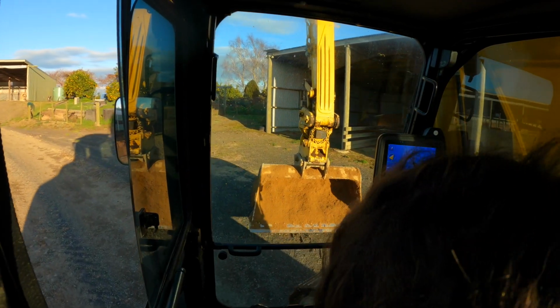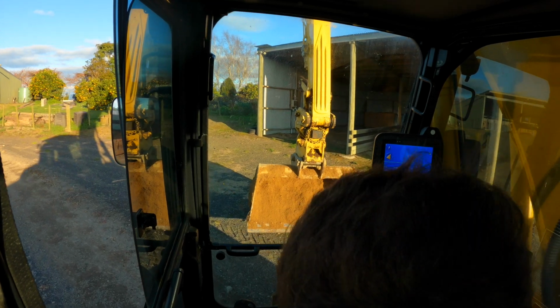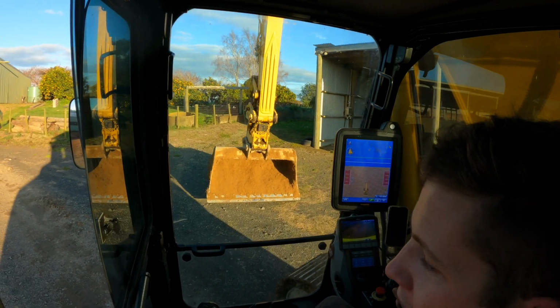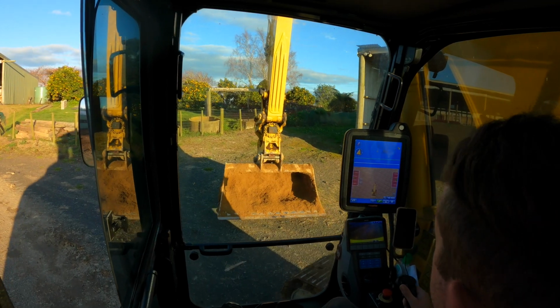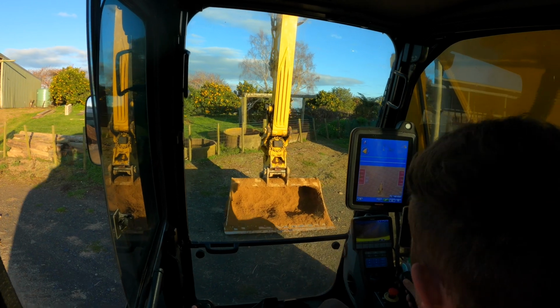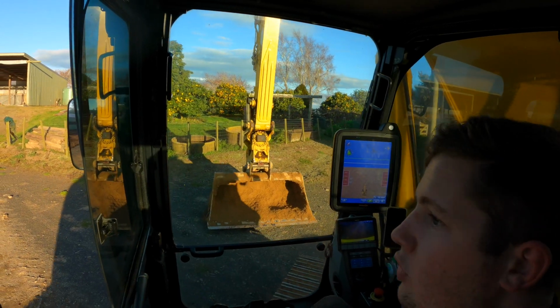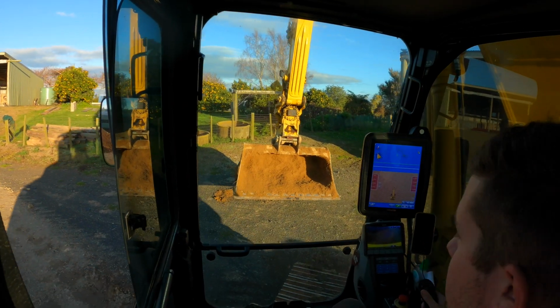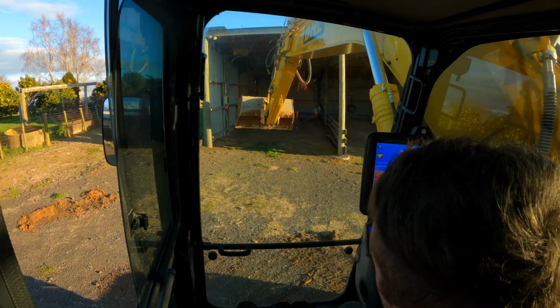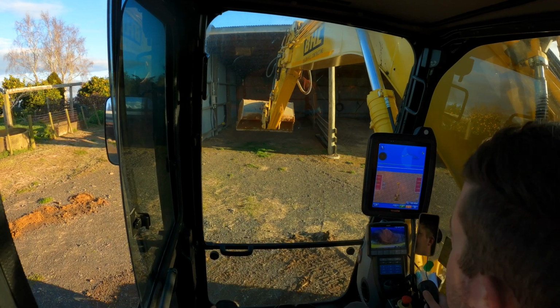First bay here, I think, is what they want. It's relatively flat anyway. All the other contractors have left, builders and whatnot, so I don't have to worry about anyone behind me.